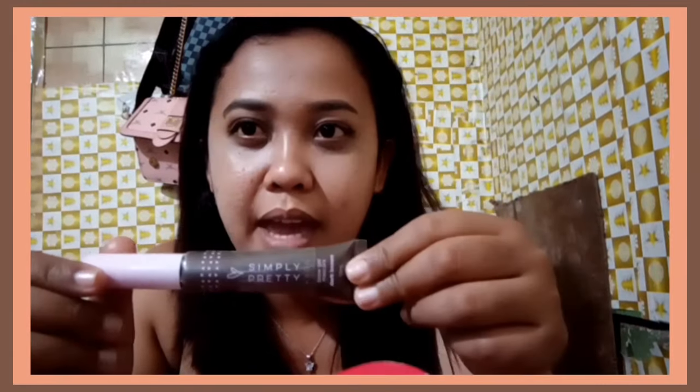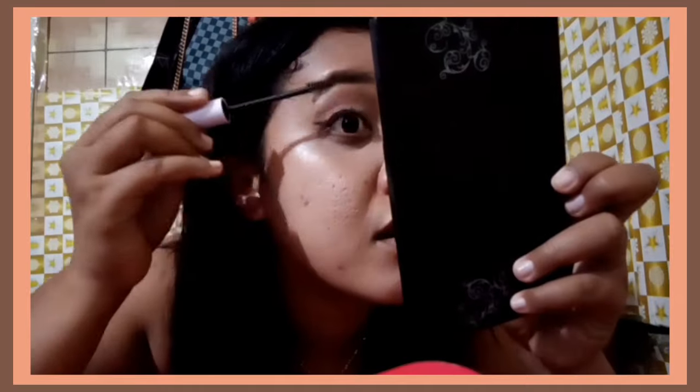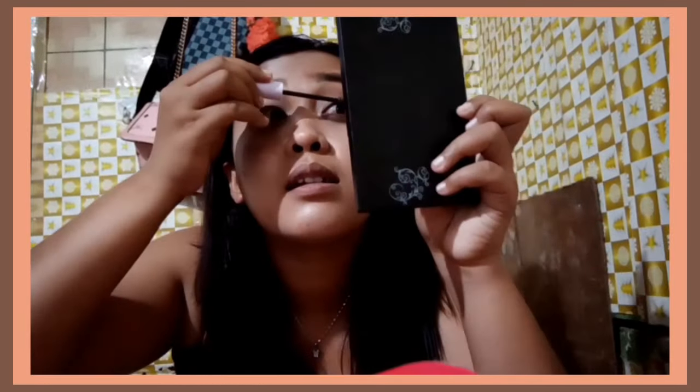Let's use the mascara. Mascara is Simply Pretty by Avon also. I love Avon. Sa shade siya is dark brown. Gosh, I love this product. Look. I don't know if you can see that. It's really nice. Wow.